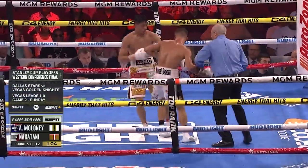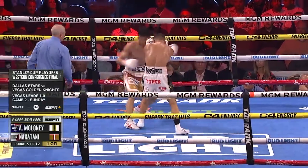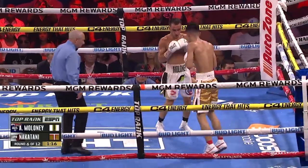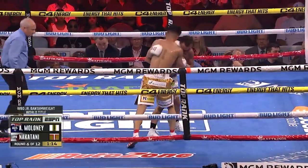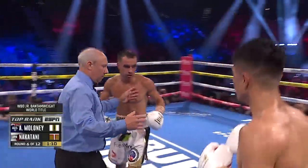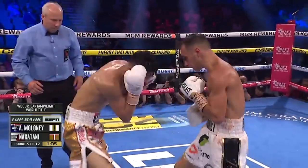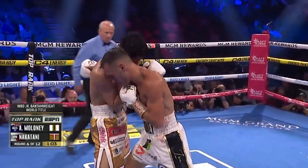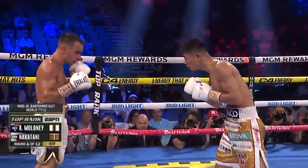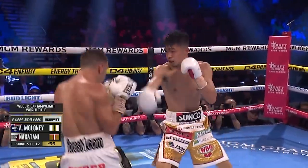You're holding. Let his arm go. There you go. You know, I thought Nakatani was just a power guy. I thought he just had one punch. Now you're starting to see Maloney start to do what you wanted him to do early on. I think Nakatani is fatiguing a bit, and the power has gone down a little bit, enough where Maloney feels comfortable to do what we see him doing right now. But Nakatani's still dangerous.